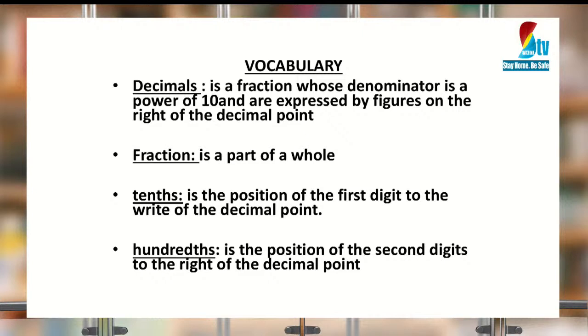We are going to start with the word decimal. A decimal is a fraction whose denominator is a power of 10 and is expressed by figures on the right of the decimal point. Dear learner, let us look at fraction. A fraction is a part of a whole.